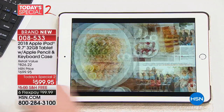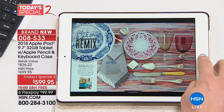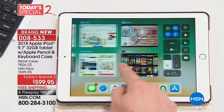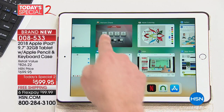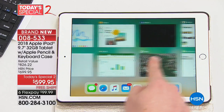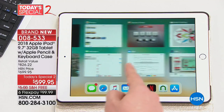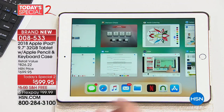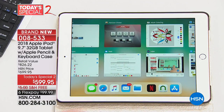I'm reading a magazine. I was just reading a book, and that's not the only thing I'm doing, because this is the latest generation. I've got those two apps. There I am on hsn.com. There's my video game. There's my coloring book. I've got all these things running at the same time, because this is the latest version, that A10 processor, really a powerhouse that allows me to do everything without any hesitation.